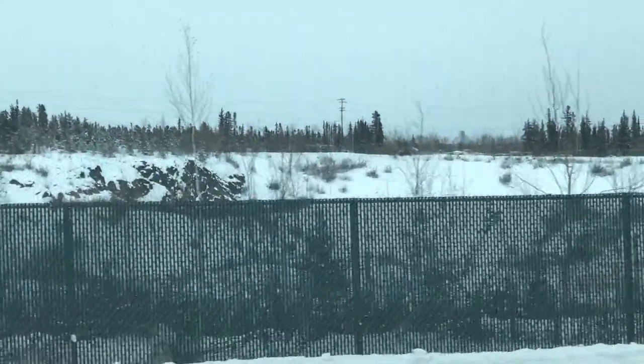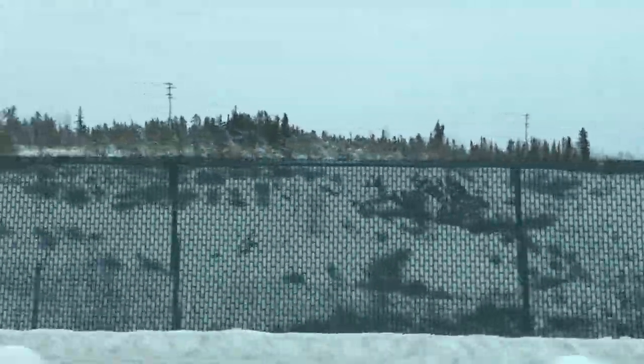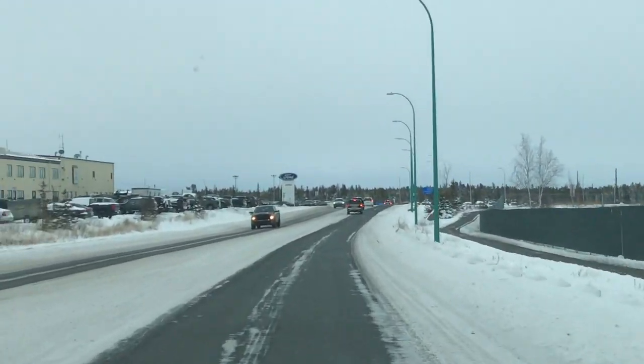So I was trying to show you the snowboard park, but I was not quite sure which section it was. It's just a little section. I think I get a better clip of it in another part of the video.